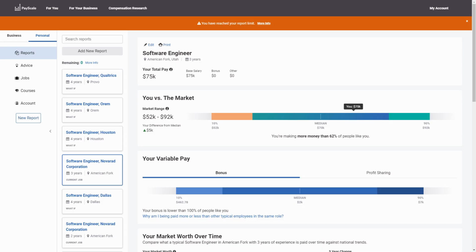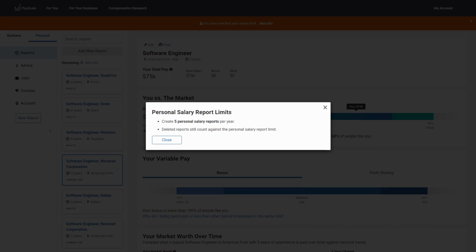So know that the max reports that you can get at PayScale is 10 reports, which I see now that there's a remaining counter. I wish I would have noticed that a bit earlier and figured out what that was. So you get a total of 10 reports from PayScale for free, after which it looks like you do need to create 5 personal salary reports per year. I guess I have blown through all of mine, so that's unfortunate. Even if you delete reports, which I haven't figured out how to do, they do still count against you. So kind of keep that in mind.